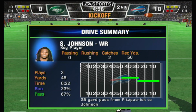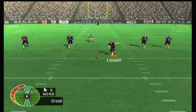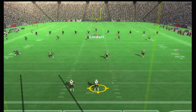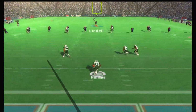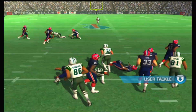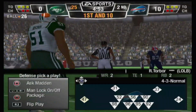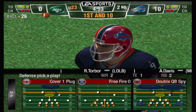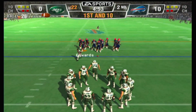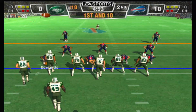Lindell looks ready to send it deep. He kicks it high and long. Holmes from his own four. Kickoff return 22 yards. First, now we have a first down and 10 to go. What's the screen, baby? What's the screen?